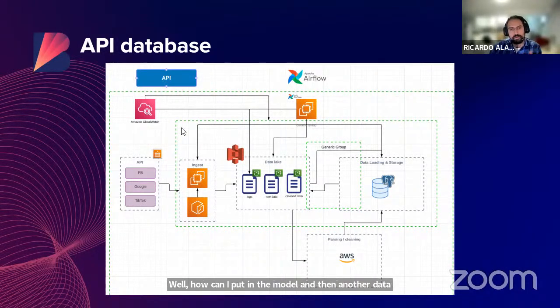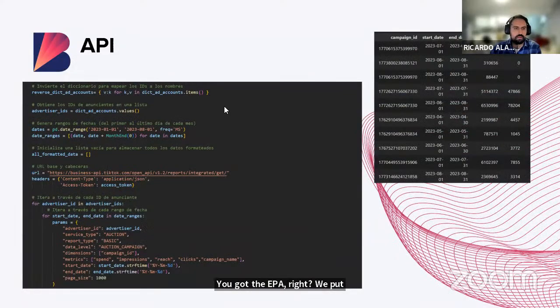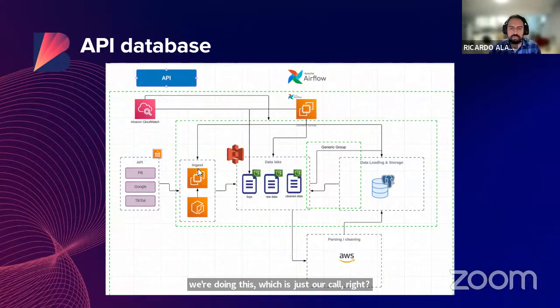I want to spend just a bit on this. You have the API, right? It wasn't something super complex, just reading from the API, which is just a call, just a request. And we were putting everything on a database and putting those on S3 buckets, and then we'd work with the model. And for the predictions, we put the model here and the predictions went back on the database. So everything is there and it's easily accessible.